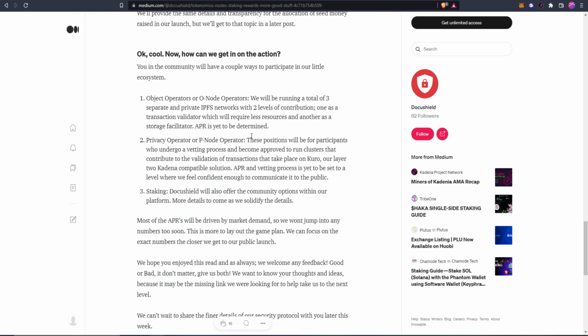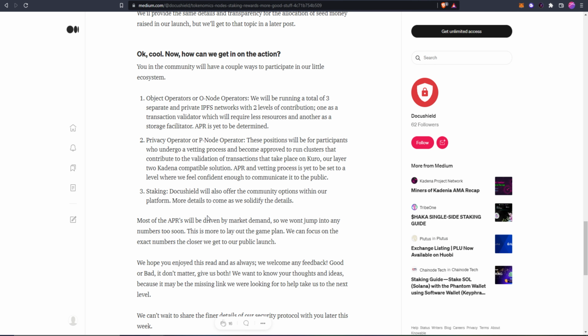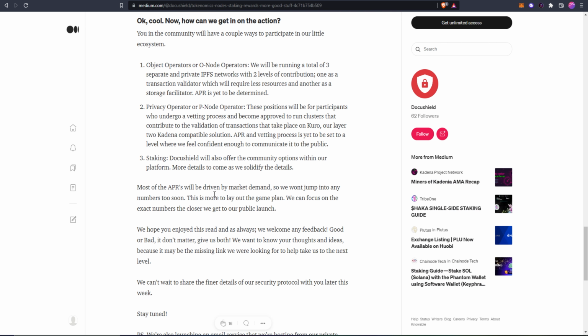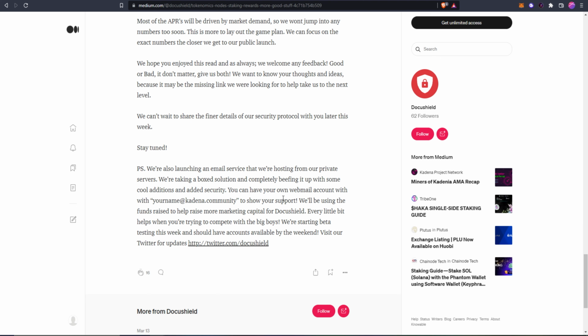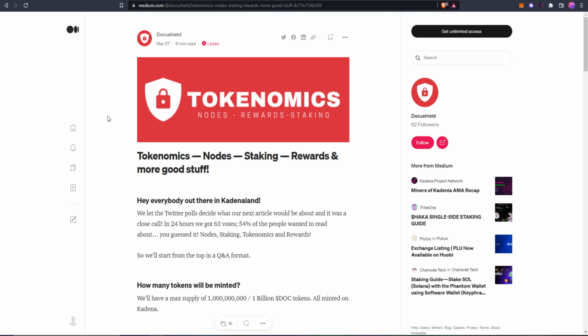They also speak here about some of the nodes. I definitely suggest if you guys are interested in this to come check this out. Now, not everybody is too hip on the idea of running nodes, but it's a great way to lock up a lot of value and keep the DOC token from just getting constantly dumped. And they're also going to have staking for the community as well. So that kind of goes over a lot of good information on the DOC token that I definitely wanted to include in the video.